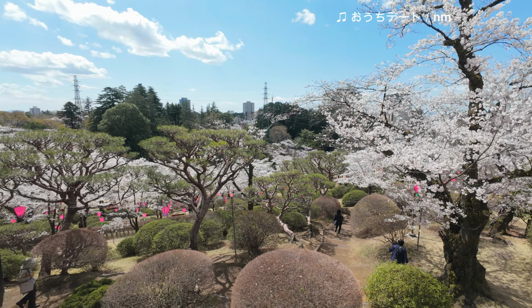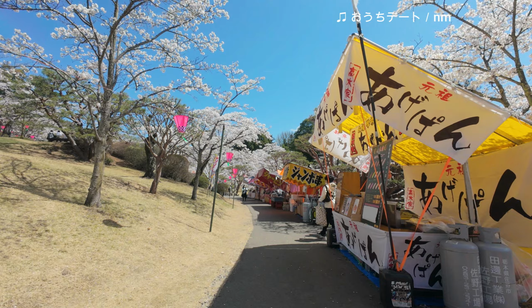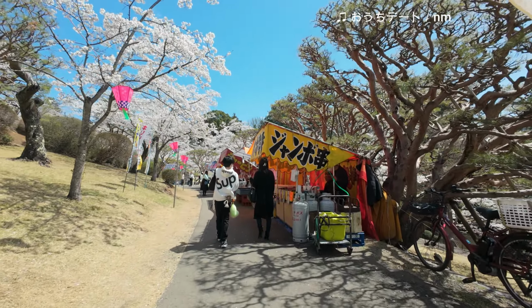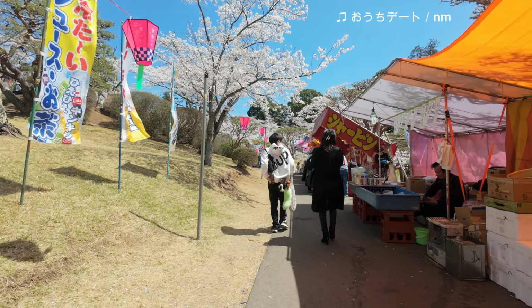It's not clearly written, but if we interpret it conveniently, construction will begin after the cherry blossom viewing season next year, and the new facilities will be open to the public before the cherry blossom viewing season the year after next, right? Just a thought on my own. I'm looking forward to it.